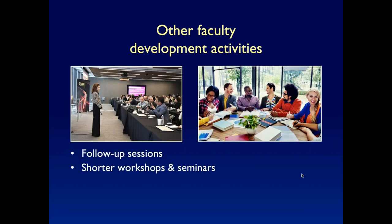Shorter workshops and seminars, some of these may be the kinds of things you're already doing for the larger groups of faculty. New faculty can be encouraged to come into those topic-focused learning communities where maybe you say, okay, we want to think about using technology to get more student engagement, or we want to think about how to better form teams and work with them. So topic-focused learning communities of faculty coming together to learn about a particular topic can be a very effective technique, and that can continue throughout our careers, not just for new faculty.